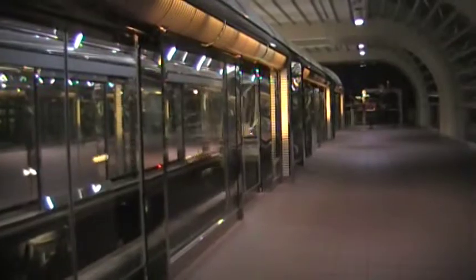There it goes. There goes the tram. Again, I love the flashing lights. All right. Yeah, that's where they... This airport was actually kind of renovated a little. All right, well, that's it.